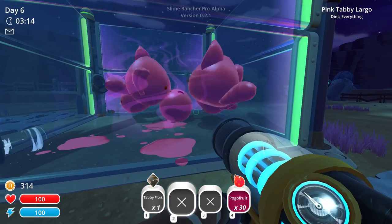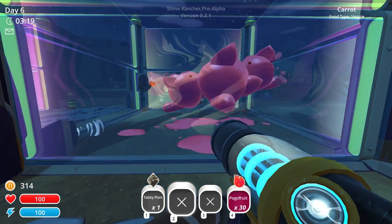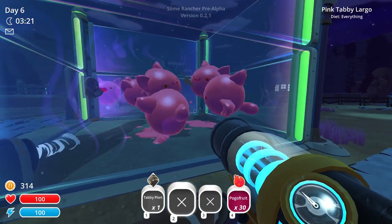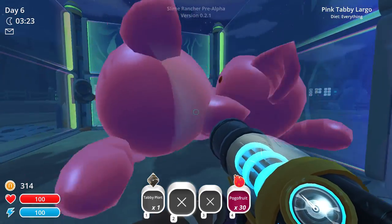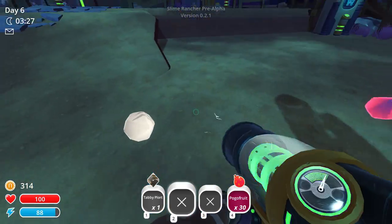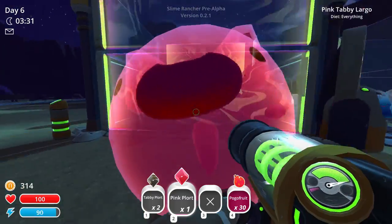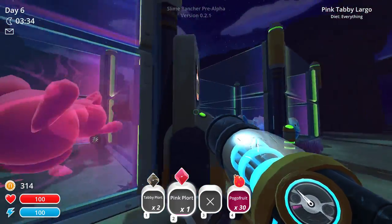What's going on over here? Oh my gosh, what? Hey, stop fighting over the carrot! There's plenty more. There's like 30 in the bin, guys. There's one on the ground. Oh boy. This is what happens at night. Everybody's getting grumpy over here. Now, did I... Okay, I thought I saw a shadow. Get back in there.